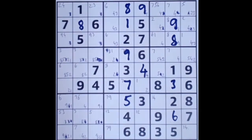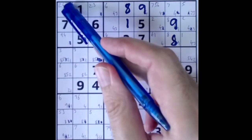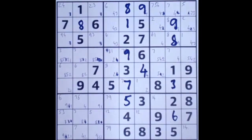Okay, I think I've discovered another quadruple. I think I've got 9, 2, 1, 2, 1, 9, 4, and 2, 4. Is that four numbers? 4, 9, 2, 1. 9, 2, 1.